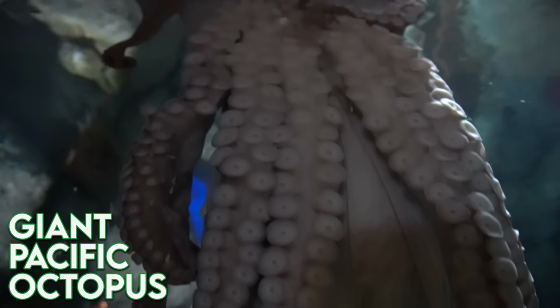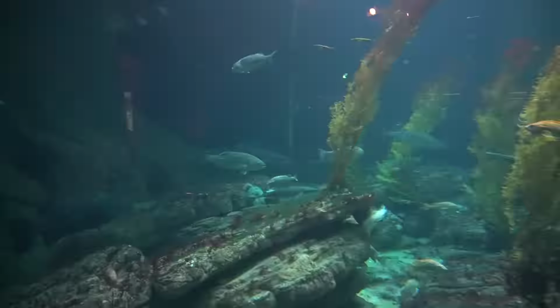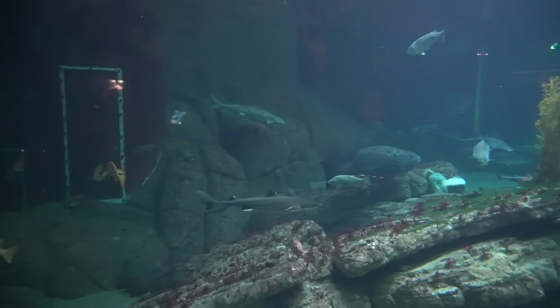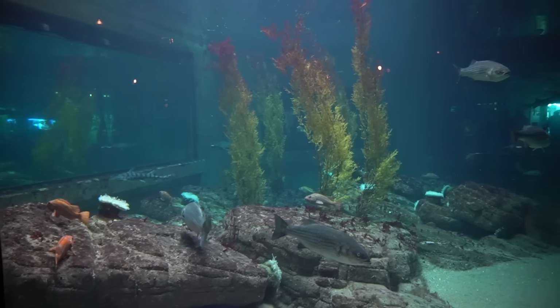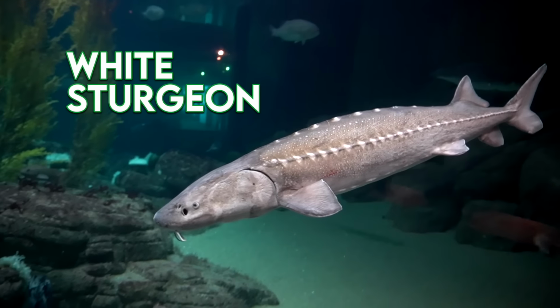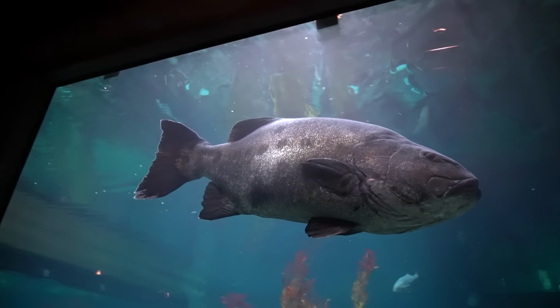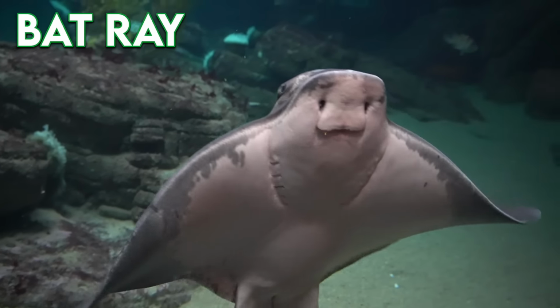The entire way you're able to follow along a 90-foot long, 312,000-gallon hourglass-shaped tank. This shape gives the sharks room to glide and turn, which helps them get rid of metabolic waste in muscle tissue. You'll find striped sea bass, leopard sharks, white sturgeons, giant sea bass, a top predator that can weigh 550 pounds.